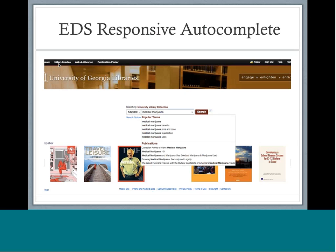So we typed in the search medical marijuana, and below that you can see popular terms. So these are the most popular search terms for medical marijuana that are being done at the platform level. So we're leveraging big data to provide other search terms that would be of benefit to the user. You can see we have medical marijuana benefits, pros and cons, legislation or uses, and they can scroll down if one of those might be more specific or be in a facet of the search in which they're particularly interested.